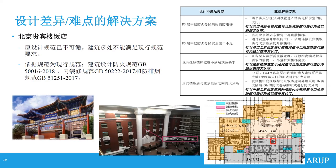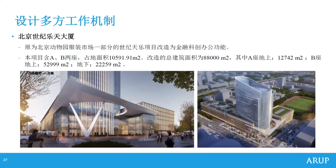For example, in this project, there is the issue that it doesn't have enough elevators or fire protection elevators. So basically what we did is we didn't confine ourselves to the rules or provisions. Instead, we look at the status of the building and we always follow the principle of reducing the risk while improving the level of safety of the project, which means that we are always results oriented.